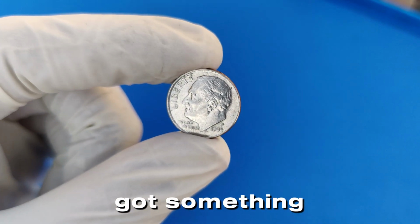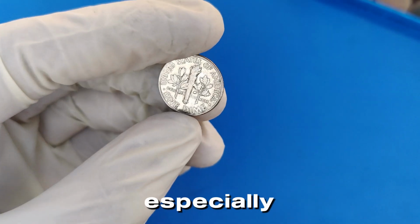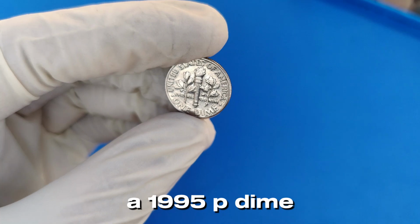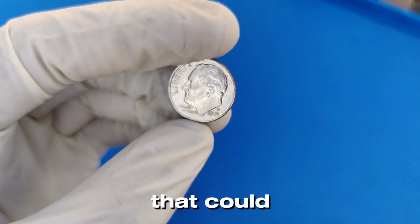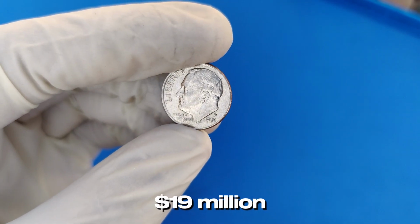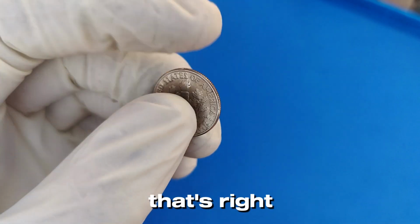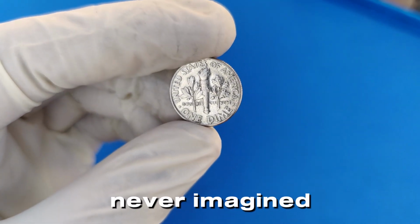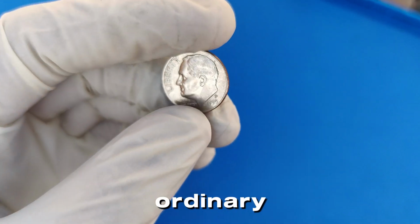Today, we've got something that will make your jaw drop, especially if you're into rare US coins. Picture this: a 1995 P dime with a value that could potentially soar to a staggering $19 million. That's right, $19 million, a figure that many people never imagined could be attached to a seemingly ordinary dime.